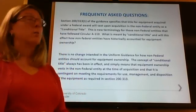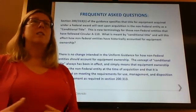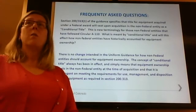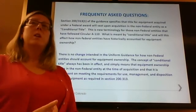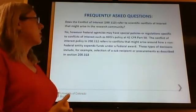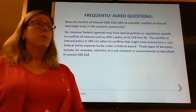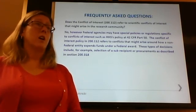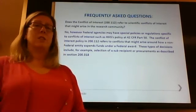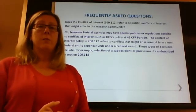The next frequently asked question has to do with conditional title. What does that mean? Basically what OMB says is there's really no change. It's always been there. We've used some different words, but it's always been there. So that's reassuring as well. The next question has to do with conflict of interest. What does that actually relate to? Is it scientific conflicts of interest or financial conflicts of interest? Very different things. Luckily for us, it's financial conflicts of interest, which is much easier and clearer to deal with. So it's helpful to have that clarified.